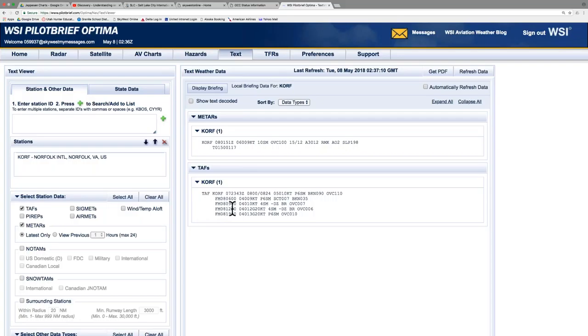Yeah, this is a good example. So we're looking at Norfolk. If our ETA was to fall right here at this 1200, would we require an alternate? So we're planning on arriving here. What's the 1-2-3 rule again?